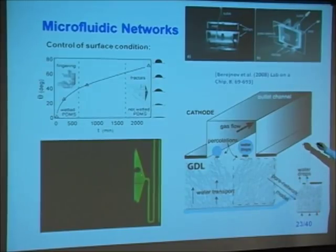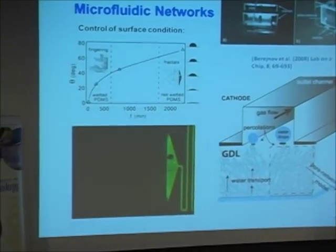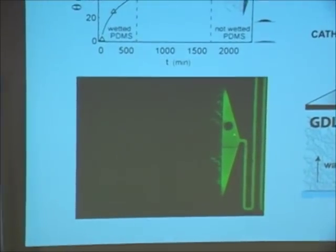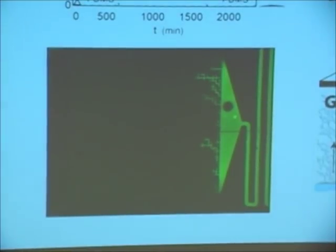So here's an example. You've got some standard chips up there, which look like the typical biomedical style chip, but here, obviously, a very different application. And here's an example of the different contact angles.